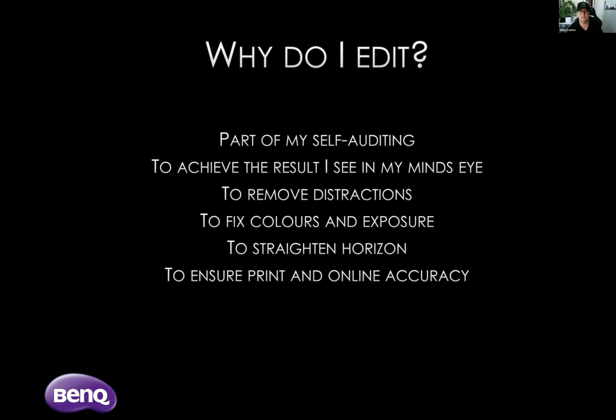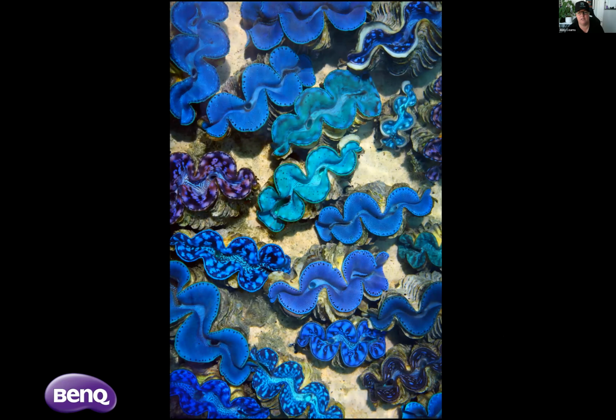And to straighten the horizon. Sometimes I get very excited and I will tilt or shoot on an angle or not realize I'm not perfectly straight with the camera, and I don't want a crooked horizon. And then to ensure that my print and online representations of those images are accurate. My monitor helps me do all these things. My camera helps me get the picture at the front, and my BenQ monitor helps me put the picture out at the end.